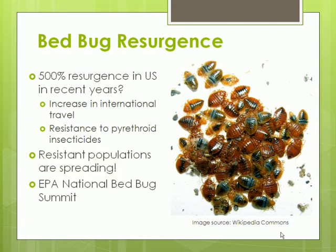Well, we're seeing a real resurgence of bed bugs, 500% in fact, in recent years. It's become a real hot topic. And this is partially due to international travel and bed bugs moving around more, foreign travel coming from countries where bed bugs are maybe a little more common, bringing them into the U.S., and also because we're starting to see some resistance to the pyrethroid insecticide, but also the residual on that DDT is disappearing. It's no longer there controlling the bed bugs. So that's one of the main reasons we're seeing this increase in bed bugs.